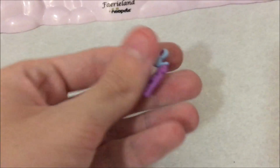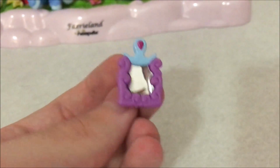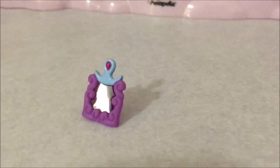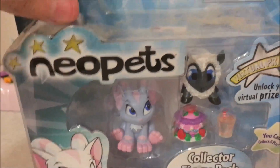Lastly, we have probably the most disappointing, this little picture frame, which is not much to say. It's just a fairy picture frame, but interestingly, it actually has a little prop on the back, so if you wanted to, you could actually stand it up. Very cool.